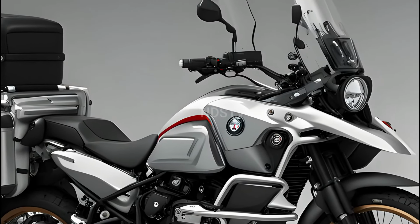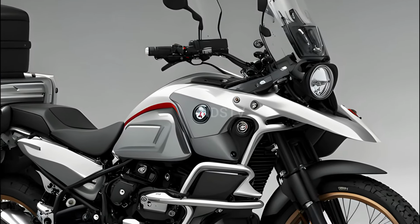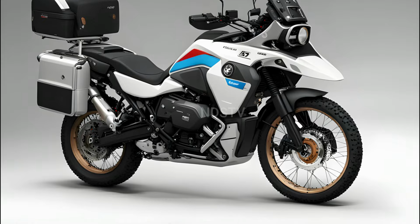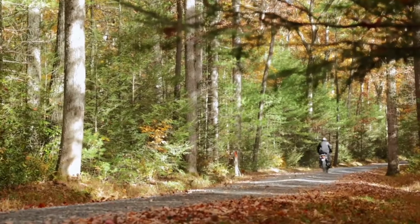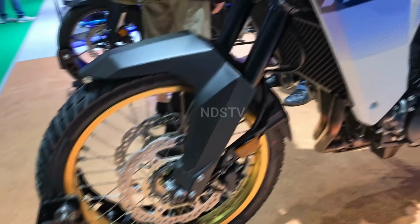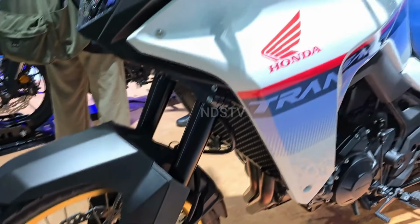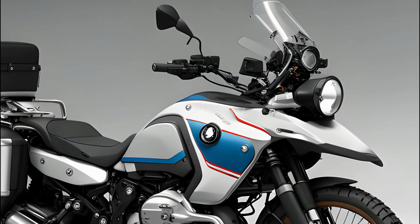Design and styling upgrades. The 2024 Honda XL750 Transalp features a refined design that combines modern aesthetics with rugged adventure touring appeal. Compared to its predecessor, the new Transalp boasts sharper lines and a more aggressive stance, highlighted by a redesigned front fairing and windscreen for better aerodynamics and wind protection. The streamlined bodywork enhances stability at higher speeds and narrows for improved maneuverability on tough terrains.